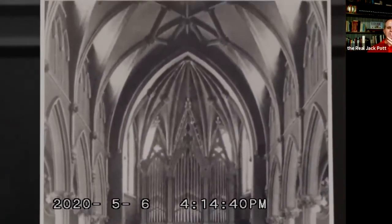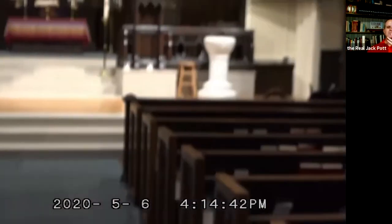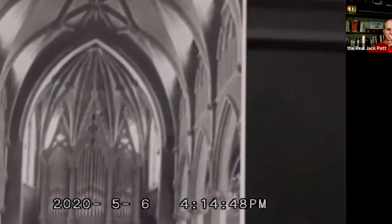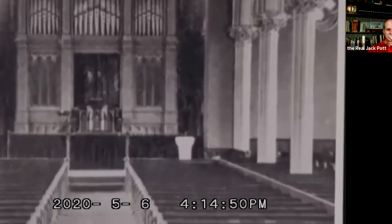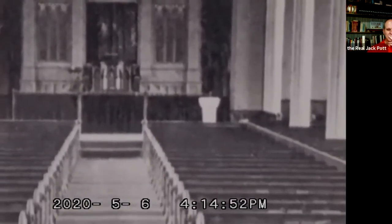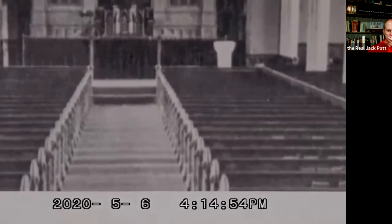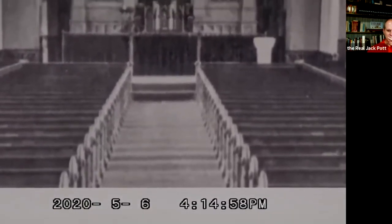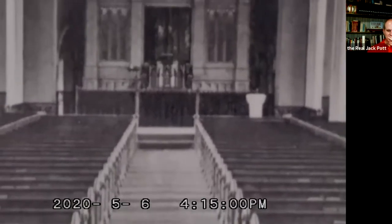Where the wood railings are now on the sides, that was a curtain that you might have been able to see in the earlier photograph. Look at the ends of the pews. Can you see that they're rounded? They're not these squarish ones that we have now. And the acoustics are much better since the public address system was added in 1951.